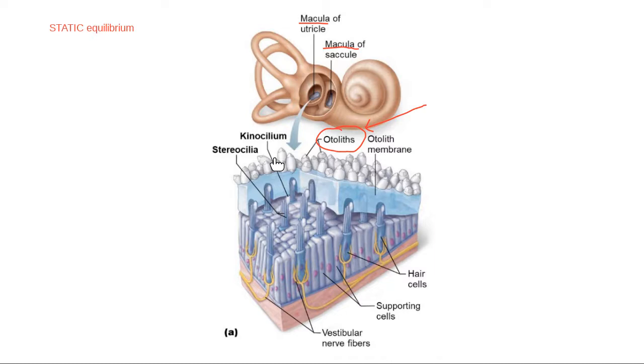When you bend your head forward or backwards, these little rocks that sit on top of the otolithic membrane move. And when they move, they push open some channels on the hair cells in the macula. Remember how I told you hair cells are everywhere? So inside these membranes, in the area called the macula of the saccule and the utricle, we've got hair cells that have otoliths, little crystals sitting on top of them.